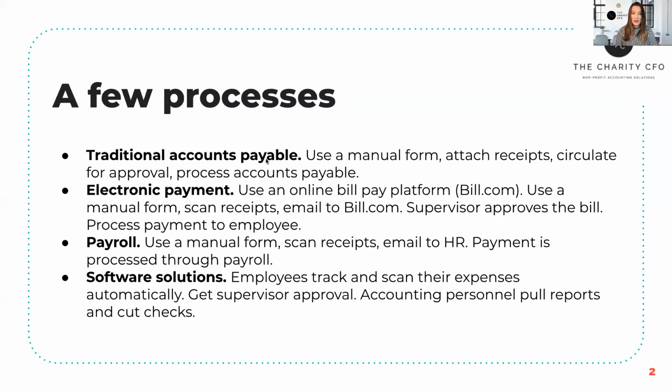Payroll is another way. This is how it used to be when I worked at a nonprofit. We put everything through payroll. Employees like getting things directly deposited so they don't have to lose the checks. So you could do that through bill.com. It's a similar platform. Payroll has its advantages and disadvantages, but it's a very similar process.